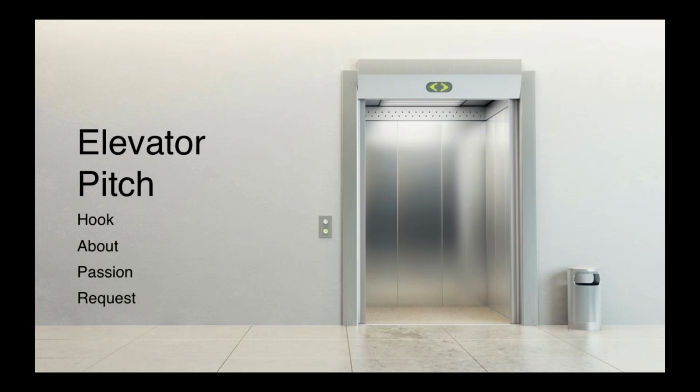Now, you've probably heard the term elevator pitch. It's a quick description of your business that's no longer than 30 seconds or 1 minute. It is not a sales pitch. You might give your elevator pitch to people who aren't in a position to buy your services, but they might know someone who is. So an elevator pitch should have a hook. That's something interesting that captures their attention.